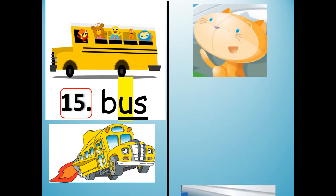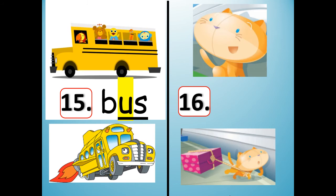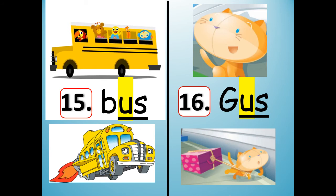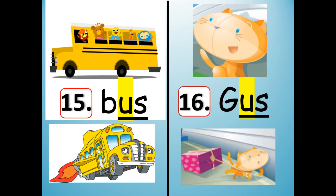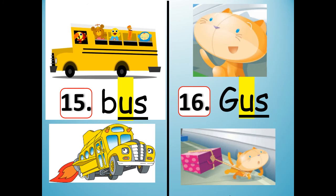Now, number 16 is going to rhyme with bus. You remember this character from the story. Gus Takes the Train. Gus, bus, Gus. They rhyme. Capital G-U-S, Gus. And if you notice, if you cover up the G, it says us. Us, bus, us, Gus. Now I'm going to stretch it out. Us. Shrink it or say it fast. Gus. Say the individual sounds.